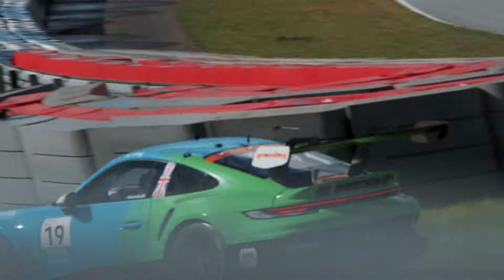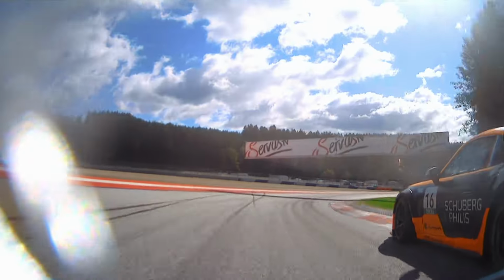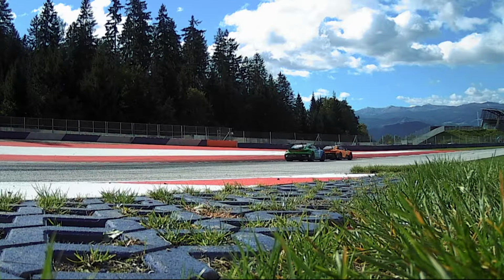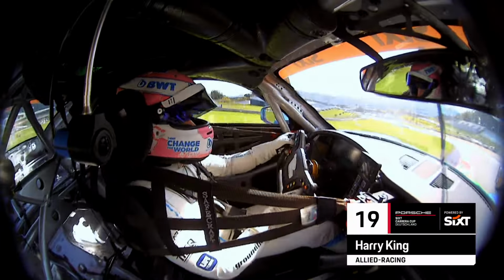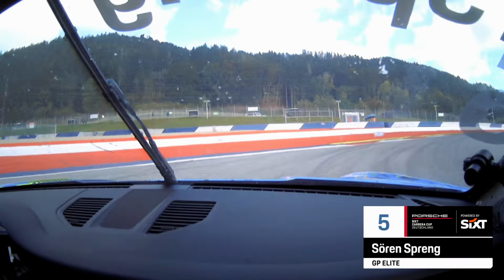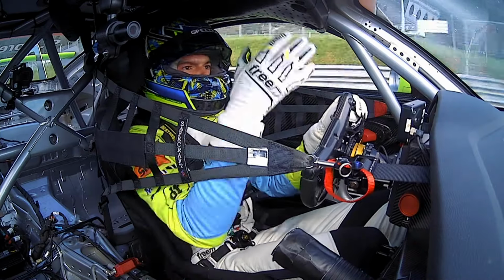From here on, he only sees Harry King's tail lights. The Briton is very fast and is chasing the leader. It is bumper to bumper. King and Flint Schuring dash towards the home straight. King tries everything that he can, really everything. But Schuring makes a terrific save. It's a great performance from the 18-year-old. If it is up to Soren Spring, however, not every duel has to be so hard.